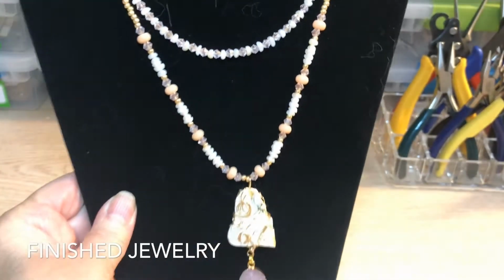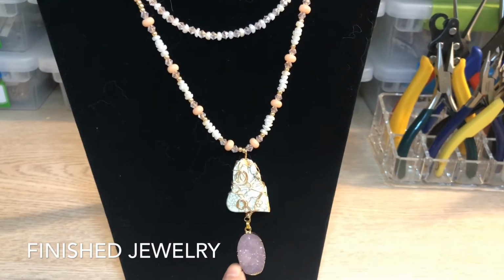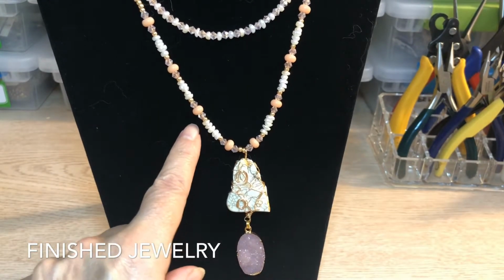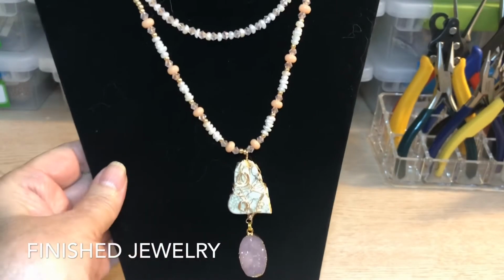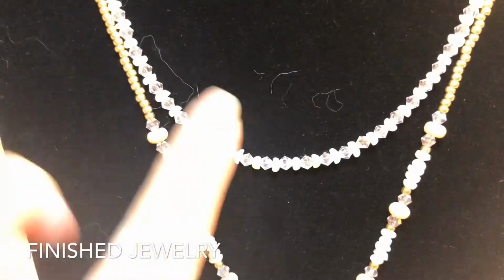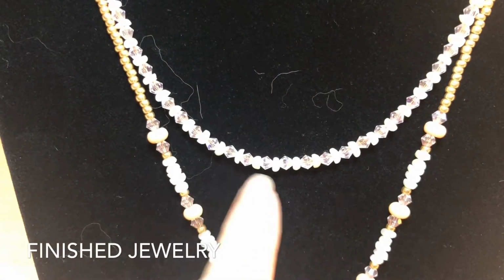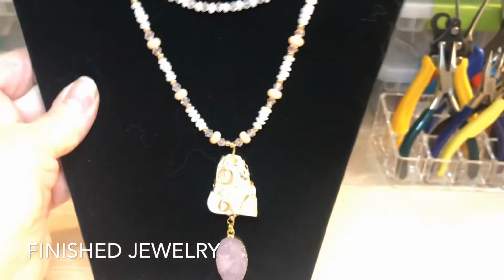Here's the first piece. As you can see, I used the Druzy pendant. I used the pearl button beads here. I used some of the peach-colored rondelles, some of the bicones. Let me zoom in so you can see a little bit closer. And then I made a second strand up here using the pearl button beads and bicones. So this is what it looks like.